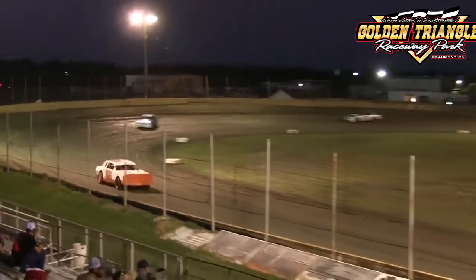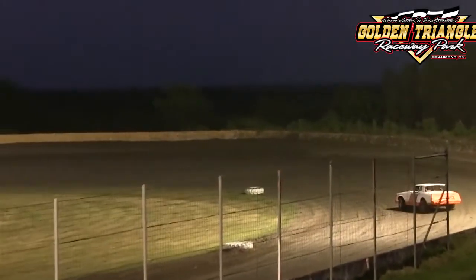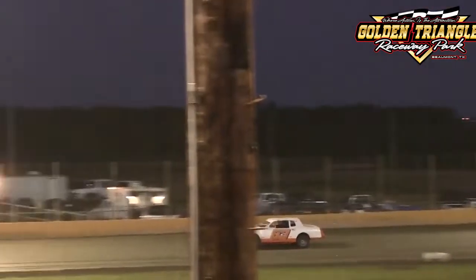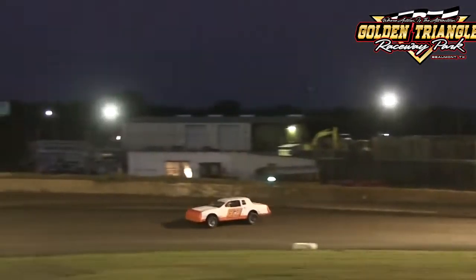Slide jobs are going to be in, well, we'll just say they won't be in a shortage. White flag's going to be the 63 of Paul Vanderpool here in this one, working the top through turns 1 and 2. Nice and smooth. He goes down the backstretch. Staying to the top in 3 and 4.